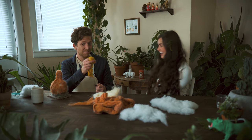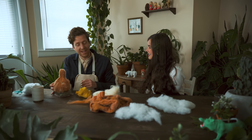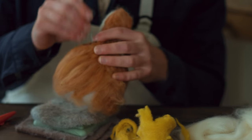What? So this is just alum and onion. That is, and it doesn't matter, crazy, if it's white onion, yellow onion, red onion, they all give you yellow. So I use that mostly for eyes, which I'm gonna make right now. Wow. Just kind of start with black lines.